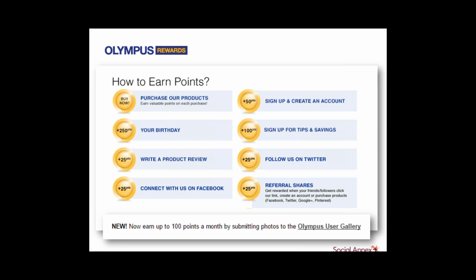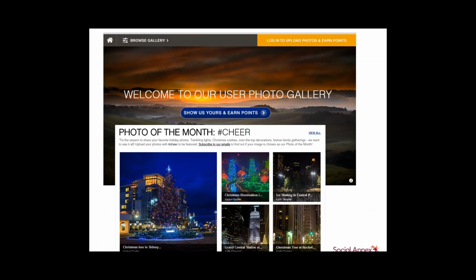So here's the example of the gallery I was talking about, where all these pictures are great pictures that people have taken from their Olympus cameras. They have been curated by an audience of picture enthusiasts, and these people are now being rewarded for spreading images and pictures taken from Olympus cameras.